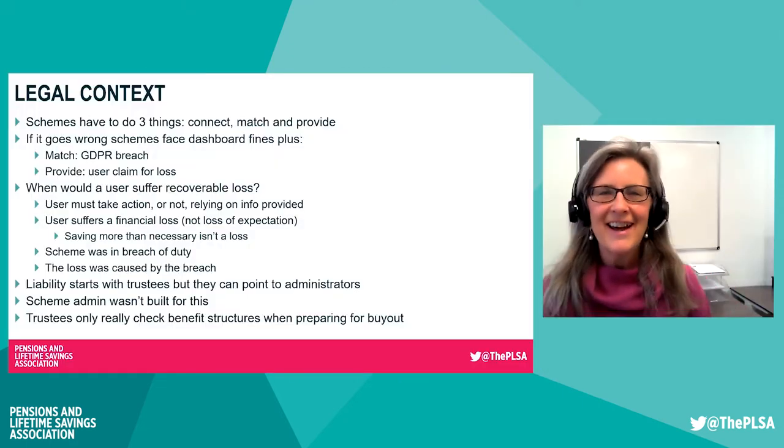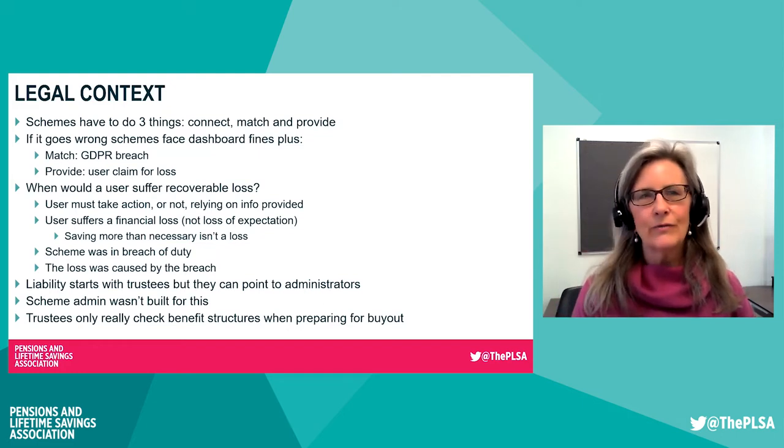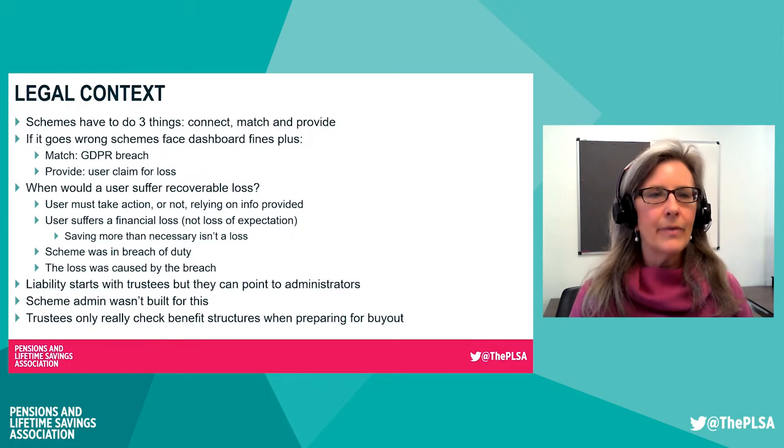Got a slide on this about the legal context. It's all very complicated, as Richard says, but schemes basically have to do three things: connect to the ecosystem, match with a member, and provide data. It's complicated, things may go wrong, schemes will face dashboard fines potentially, plus maybe data protection fines for breach, maybe on matching, and potentially on providing data, user claim for loss.